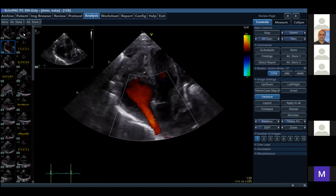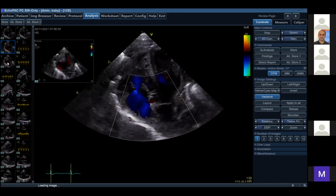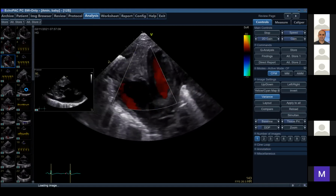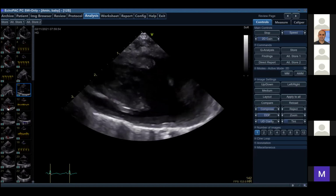This is a subcostal view, isn't it, Anne-Marie? Yeah, I think it was subcostal. So yeah, it just looks massive, but has actually done very well.